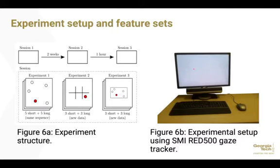Figures 6a and 6b visually show the experiment structure. Each session is divided into 3 experiments, each of which is repeated a number of times. The entire session is repeated after 2 weeks, and again an hour after the second repetition.